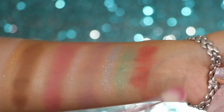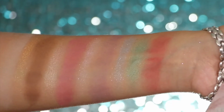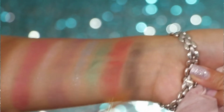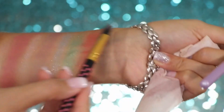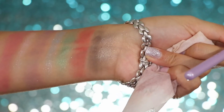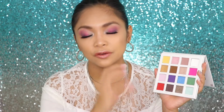Tempest Shadow is a matte bright red shade. Songbird Serenade is a dark purple with shimmer shade. Storm King is a silver with shimmer. And Princess Skystar is a mint duochrome shade. So the consistency of these eyeshadows varies from one to another.